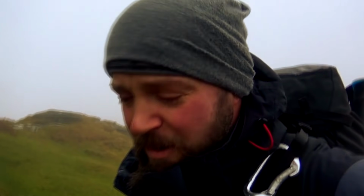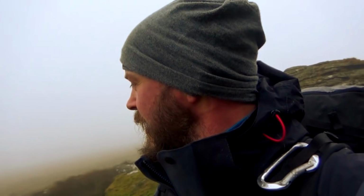So here we are. It's just important to have good map skills, to keep practicing. So anyway, we're here, we're going to find the trig point, and then from the trig point we're going to navigate our way down to the path and then start heading back to the car.